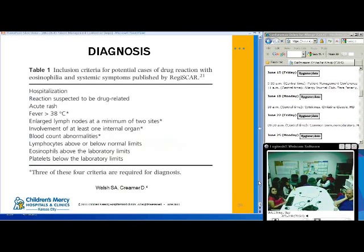So these are some diagnostic criteria for DRESS syndrome. Most of the things that we talked about: obviously you want to have a drug that you suspect, rash, fever, lymph nodes. This has lymph nodes at two sites, which, again, our patient didn't have prominent, at least if she did. Involvement of one organ, the hematologic abnormalities. The thing that's different here compared to Kawasaki's disease is that the platelets are typically below the laboratory limits, whereas in Kawasaki's disease, they typically have a thrombocytosis in the subacute phase. Our patient looked like she was probably heading there. She wasn't 500,000 or 600,000, but she was definitely higher than normal and was getting into that two-week period where you typically see that in Kawasaki's disease.